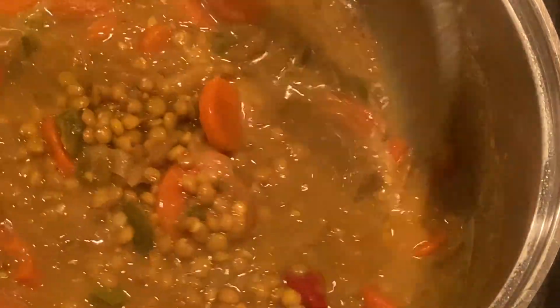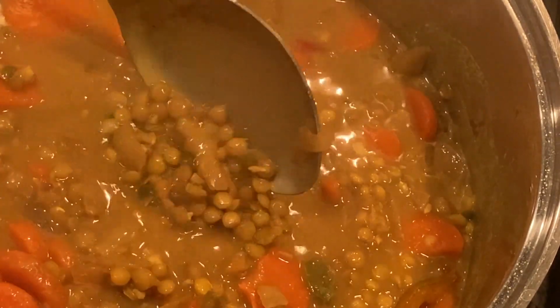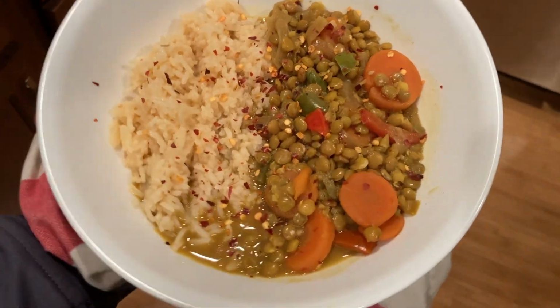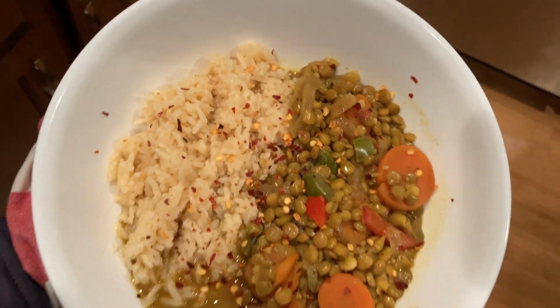This recipe also made about 4 servings, and both recipes were pretty much plant-based as well, so we got some good nutritious meals for $1 or less per serving. Doesn't this just look delish?